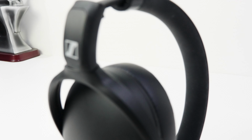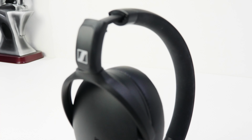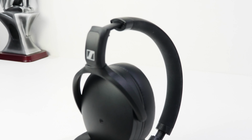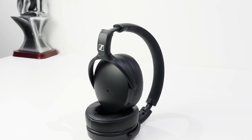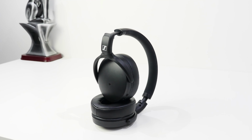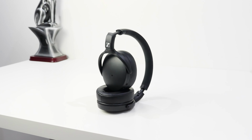Now, when it comes to audio quality, I was rather surprised, mainly for one thing. First off is the codecs. It supports SBC and AAC. No surprise. What surprised me is that these support aptX. Even a lot of other more expensive Sony headphones don't support that. So really cool to see that in these headphones.